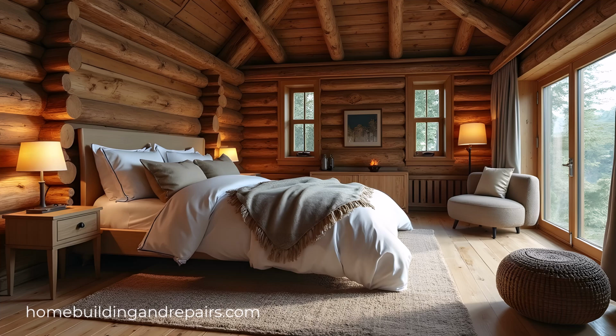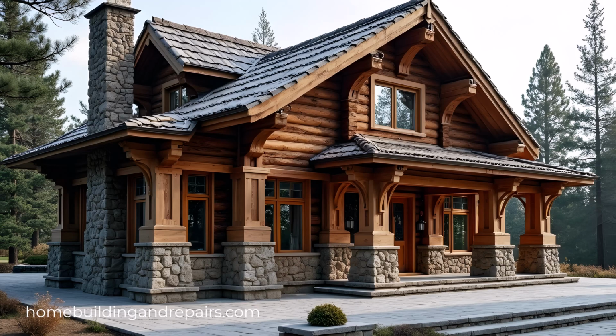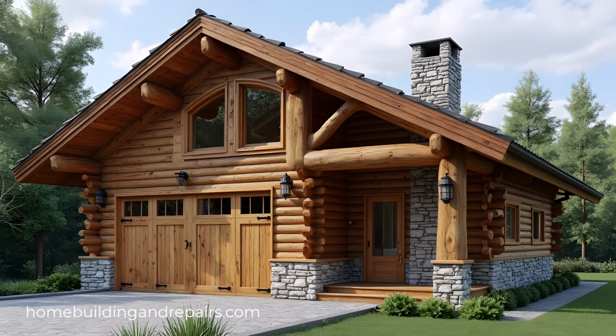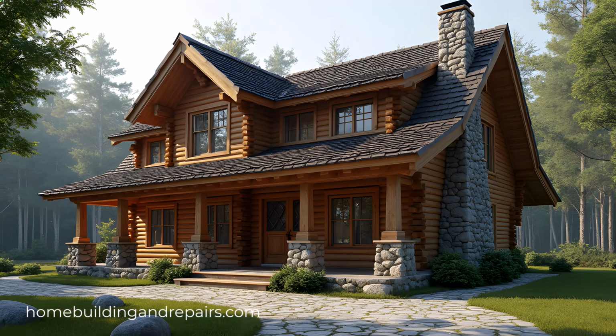One of the best aspects of outdoor design for log cabins is the opportunity to incorporate natural elements. Use native plants that thrive in your area to create a harmonious landscape. Consider adding a small pond or a water feature to attract wildlife and provide a serene atmosphere. Natural wood elements, such as log benches or tree stump tables, can enhance the rustic charm of your outdoor space. Remember, the goal is to blend your cabin seamlessly with the surrounding nature.